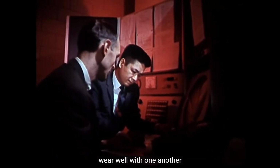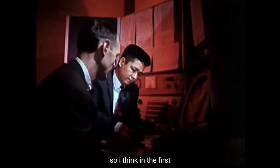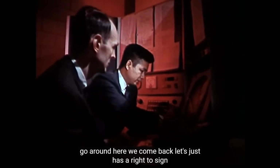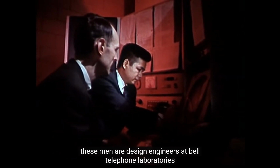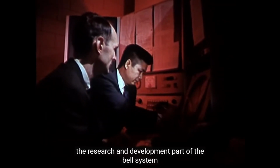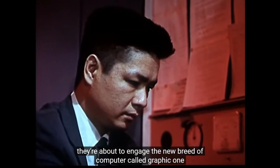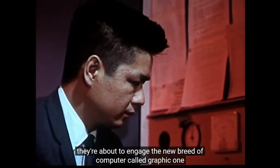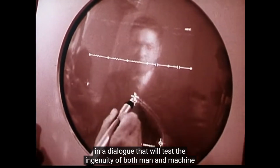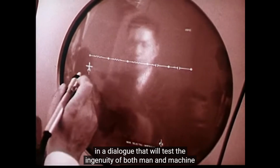So I think in the first go-around here, we come back. These men are design engineers at Bell Telephone Laboratories, the research and development part of the Bell system. They're about to engage the new breed of computer called Graphic One in a dialogue that will test the ingenuity of both man and machine.